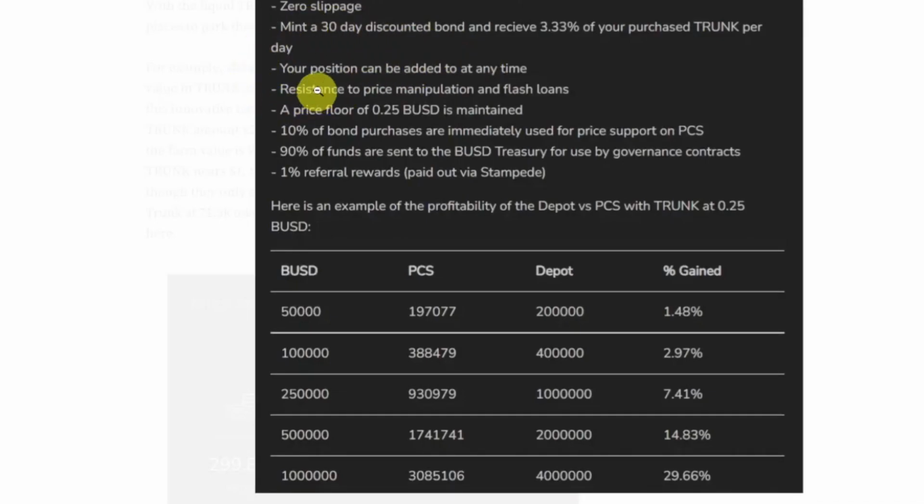The Farmers Depot is resistant to price manipulation and flash loans and will always maintain a floor of 25 cents for the system. Of all the BUSD that goes in, 10% of it will be immediately used for price support on the PancakeSwap chart, and 90% of the funds are sent to the BUSD Treasury for use by the governance contracts, which we already looked at. It all goes into Bertha.